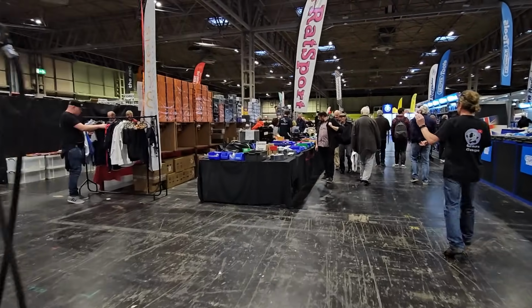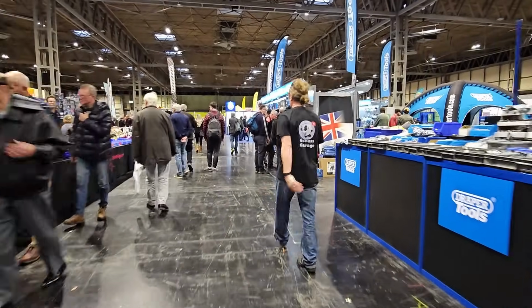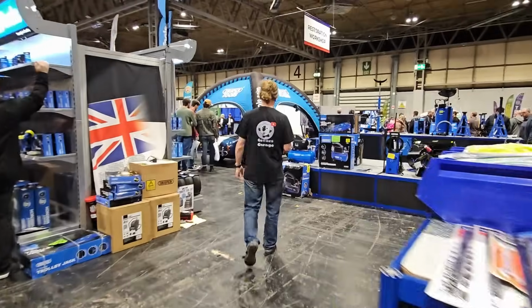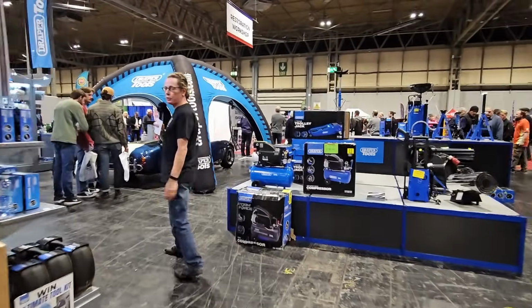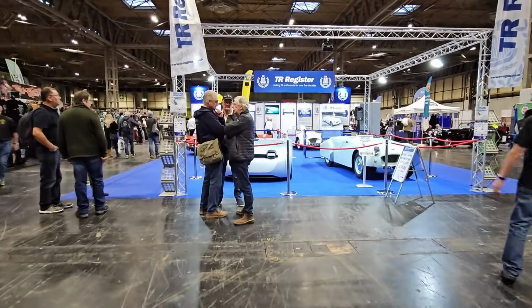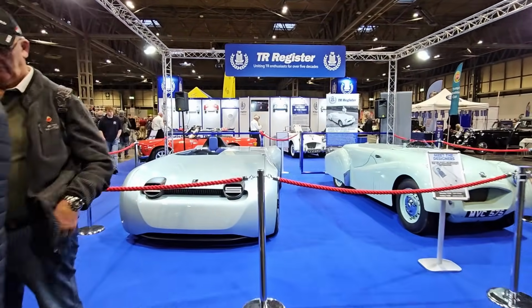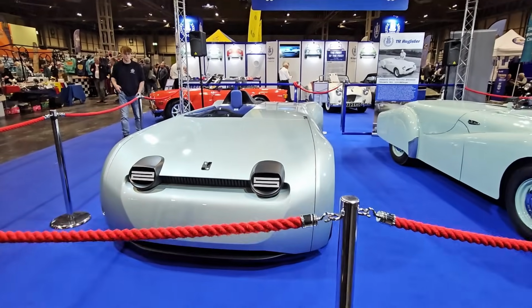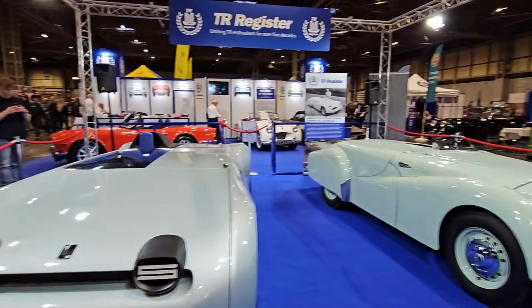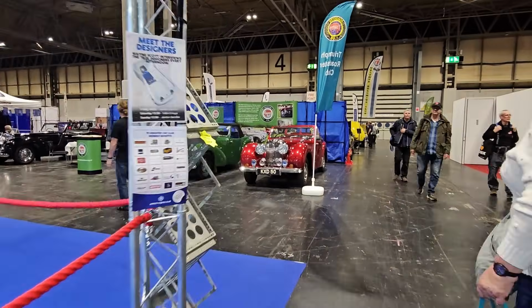So yeah, you can see this is Hall 4, and the big chunk over that side is the trade area. So we're going to go this way and try and find some more cars for you. So we've got TR Register, and I think I've seen this thing. This TR25 is some kind of concept that they've come up with, which they call a variation of the original Triumph TR. I think it's some kind of land speed record attempt.